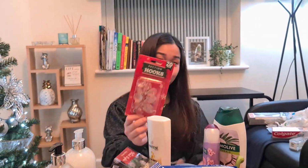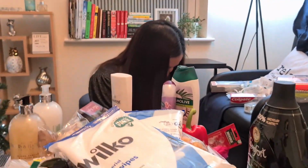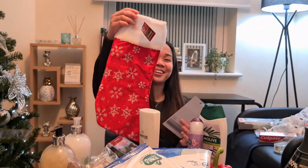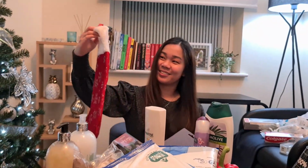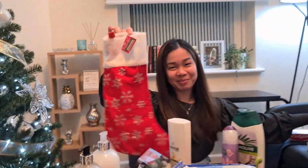I've got some suction hooks because I bought so many things to be hanging here. I'll show you. Like for example, socks. So yeah, this one goes. Okay, so British people usually call these a stocking, but you refer to it as a sock, which is just wrong, but you know. Okay, Christmas stocking.